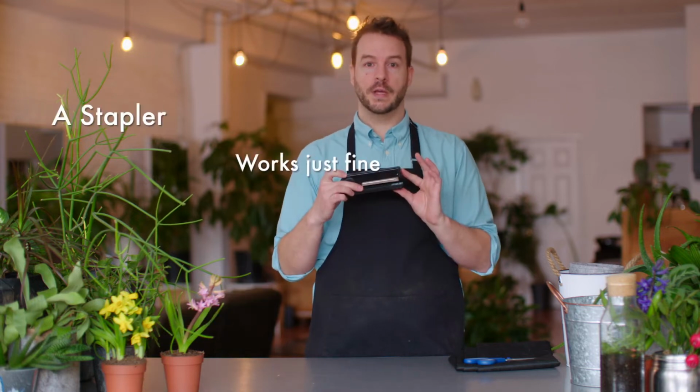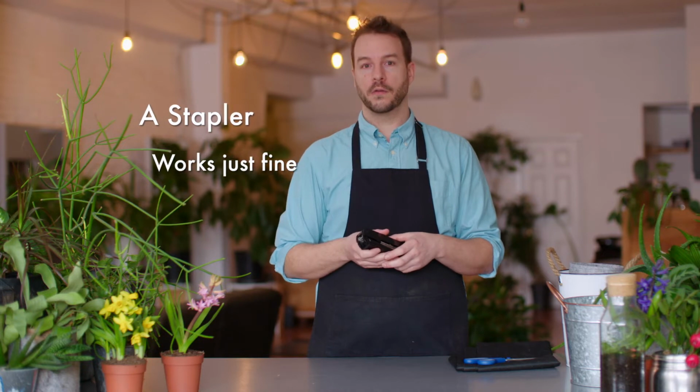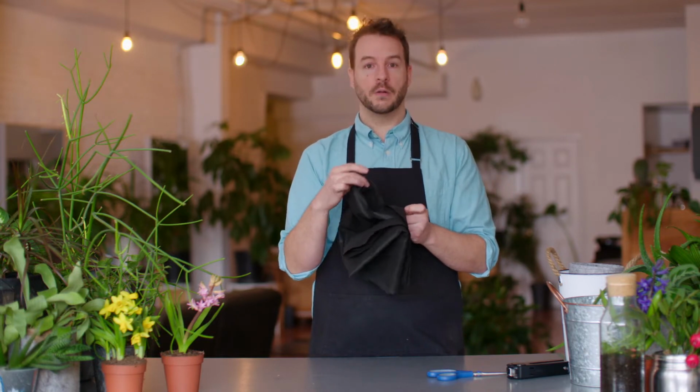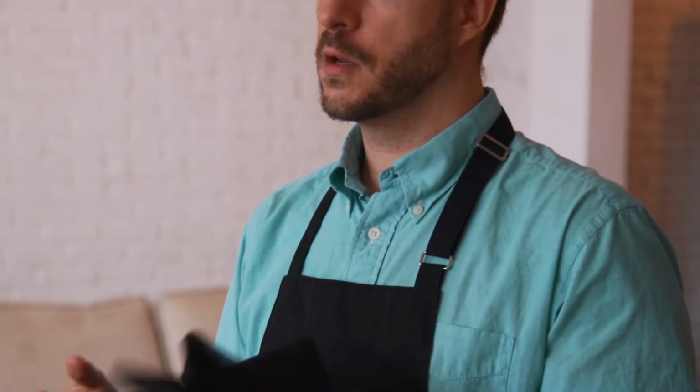And if you don't, a very simple workaround is to get a stapler, and we're going to use this to close the seams on our grow bag today. You can also use a hot glue gun. If you do use a hot glue gun, though, make sure that you don't get the really thin geotextile because it'll melt straight through it. You need a much thicker material, which you can still get at hardware stores, but it's going to be a little bit more difficult to find. So that's only if you're using the hot glue gun.